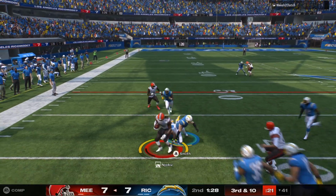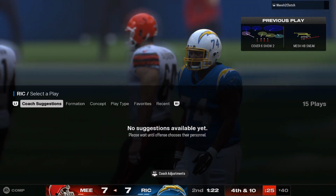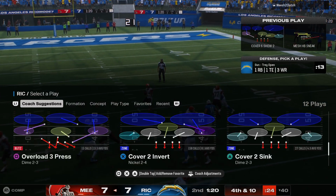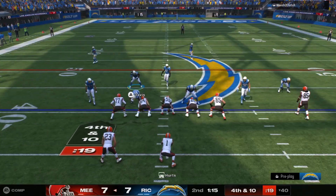Has him on the quick hitter. He'll be short of the marker, so 4th down coming up. That's how you draw it up defensively. That's exactly what you want the coverage to do: force that quarterback to throw it short and get off the field. They still need 10, but the offense is getting set on 4th down.